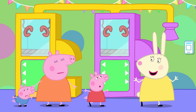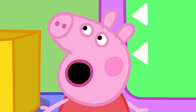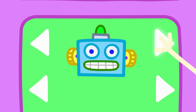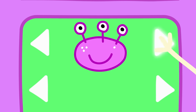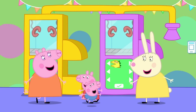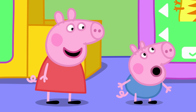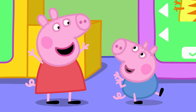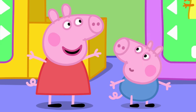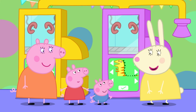This is where you're able to create your very own special toy. Ooh. Just swipe through to choose. You could pick a robot or a princess or a silly monster or a... Dinosaur! I didn't know you liked dinosaurs. Dinosaur! George loves dinosaurs. They're his favourite. I guess we know what he'll be making.